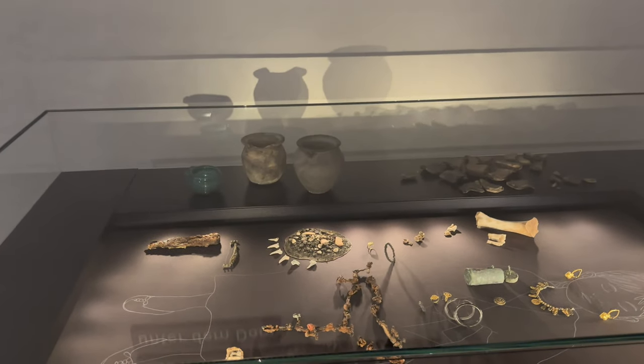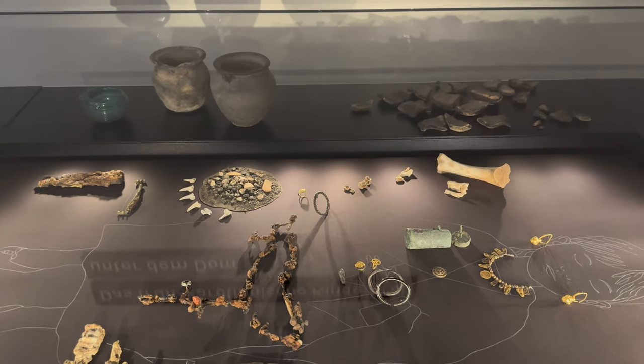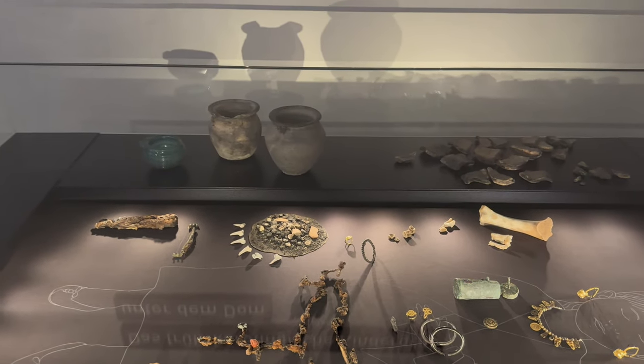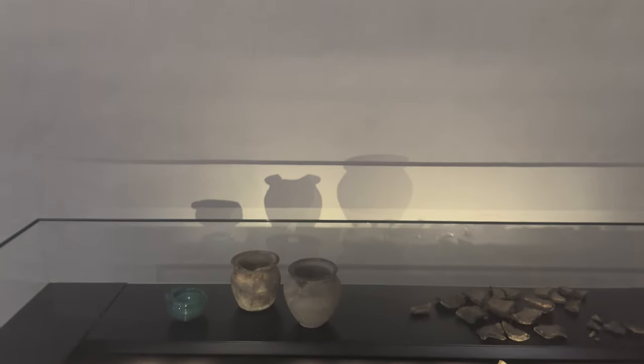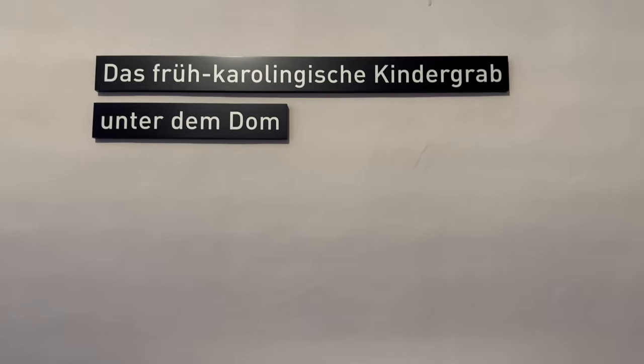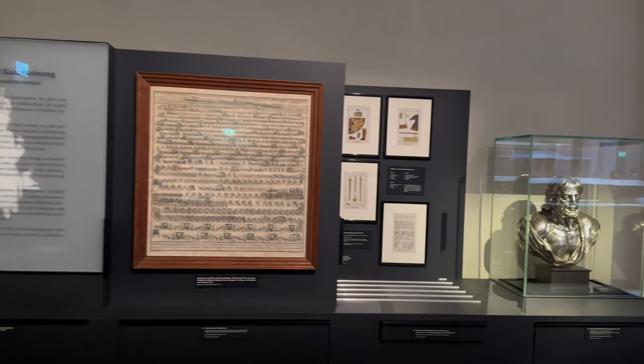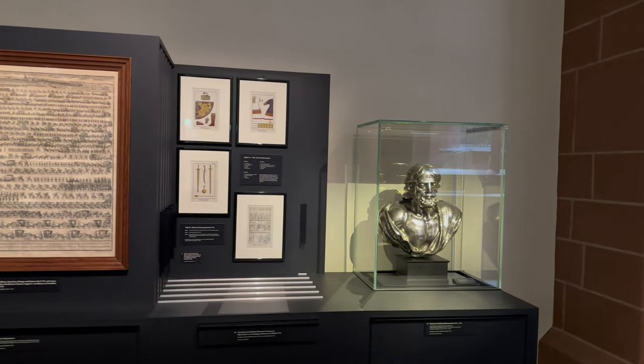For a deeper understanding of the cathedral's history, we head to the Cathedral Museum. Here, we can explore a vast collection of religious artifacts, including precious manuscripts, paintings, and sculptures. Stepping into the Cathedral Museum is like stepping into a treasure trove of religious art and history. Each artifact holds a story waiting to be discovered.